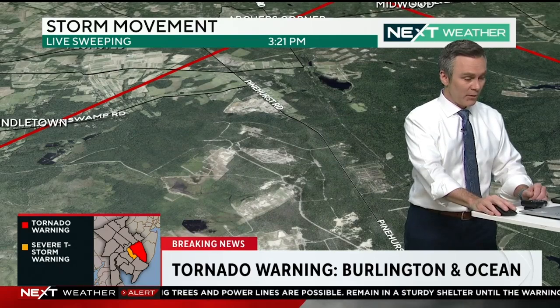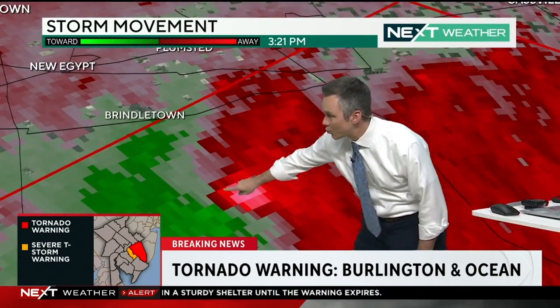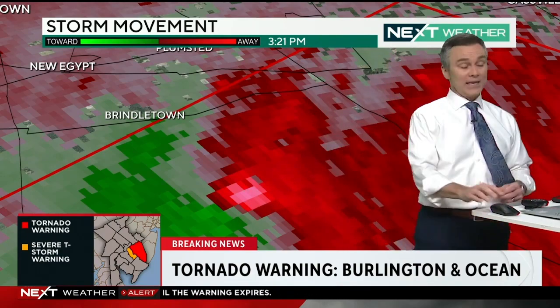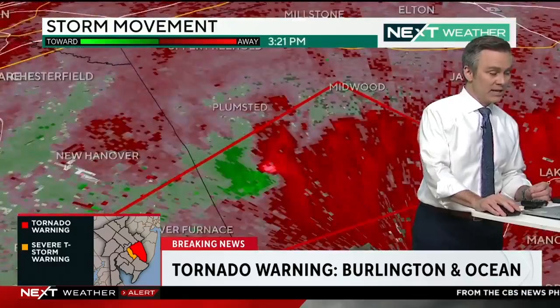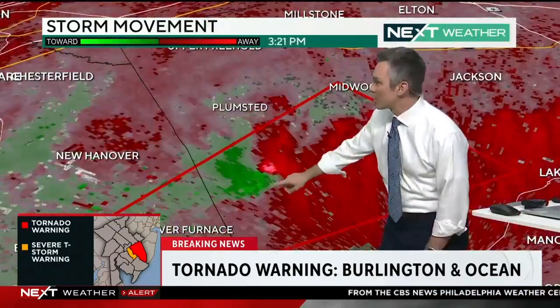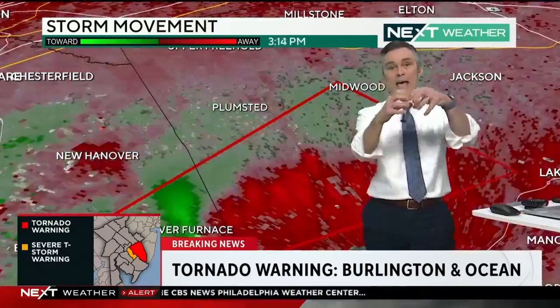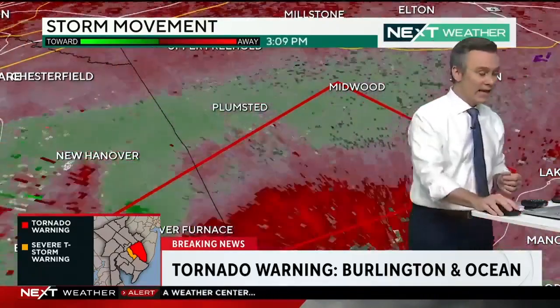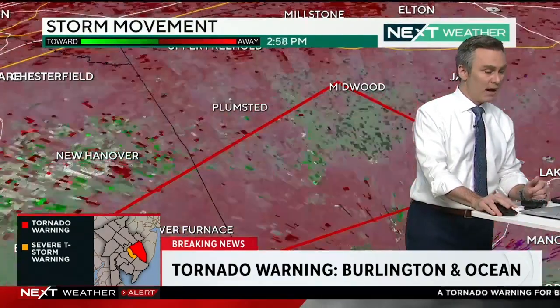Let me put the sweeping radar back on for you, and it's this right here, this bright shade. This is where the active part of this storm is, as it's making its way up to the northeast. As I put this into motion, I'm going to continue to keep this product on here. This is what's called velocity, and you can see right there how these bright reds and bright greens are side by side, and that is what has prompted the National Weather Service to issue the tornado warning on this particular storm.